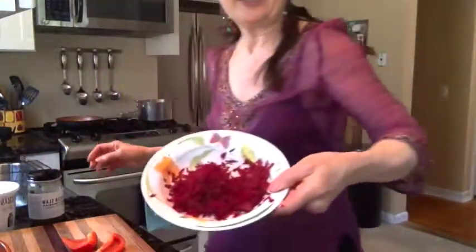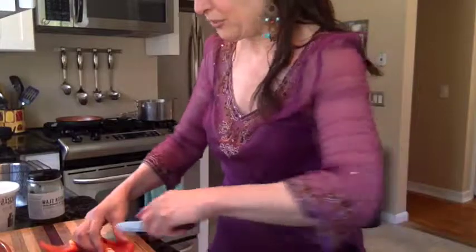So, see, look, I grated that. That looks very nice. This is going to be a very red dish. And my omelet is happening.